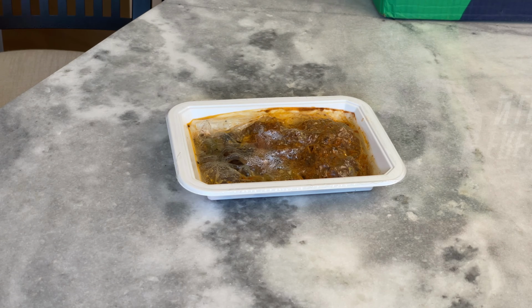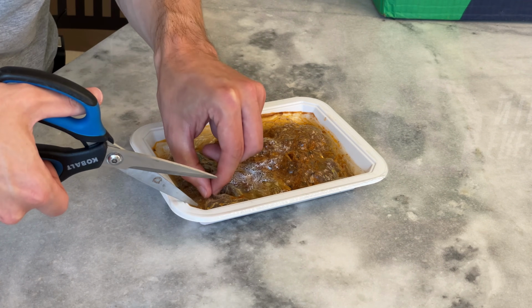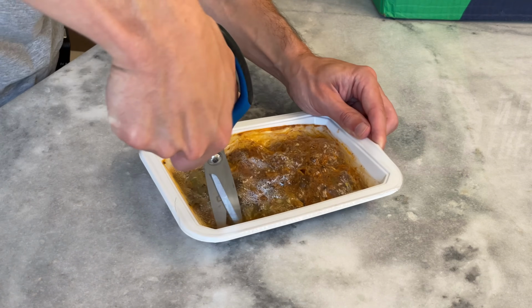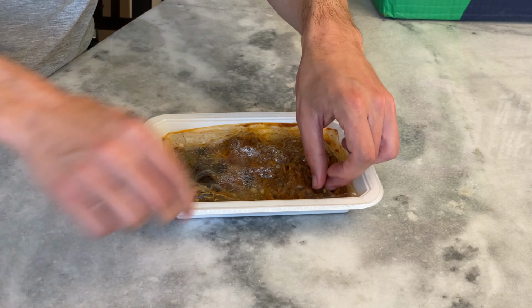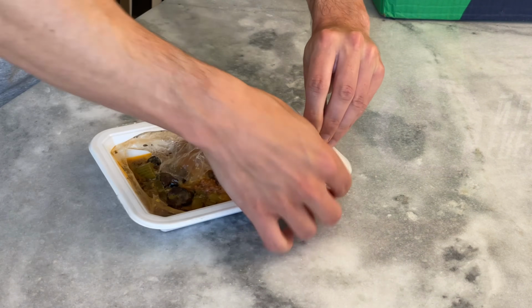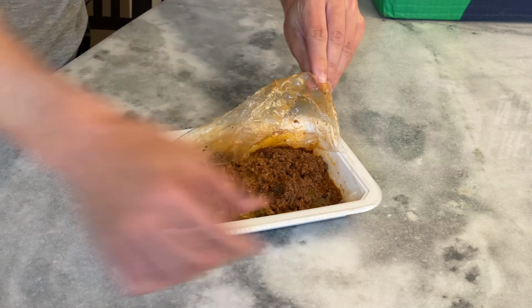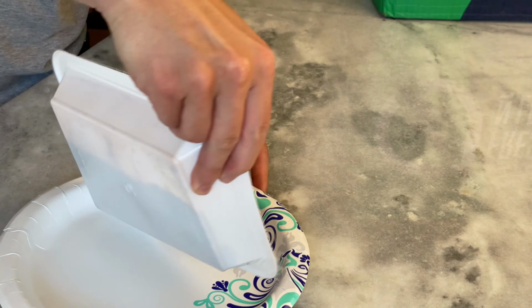See how we do. First, what we're gonna do is remove this plastic on the outside. And the way you do that without burning yourself is just use a pair of scissors and cut along the edge. After you cut along the edge, you can peel this back and transfer it over to your plate. So I'm gonna grab my plate here and just slide this on.